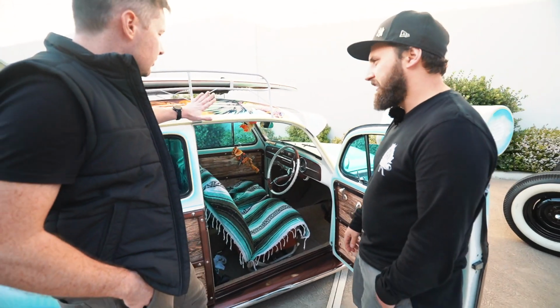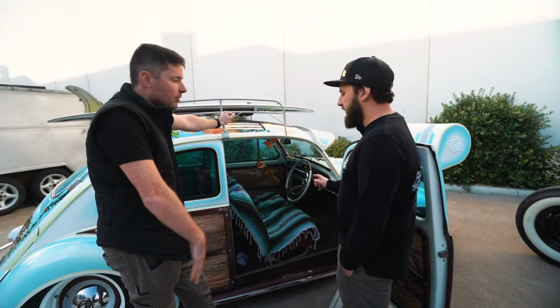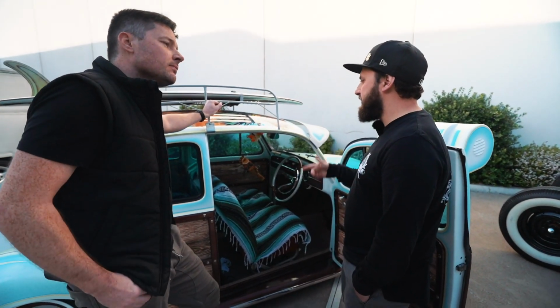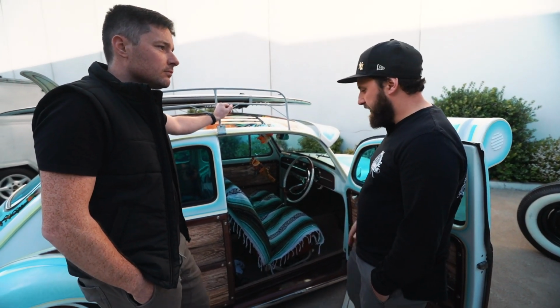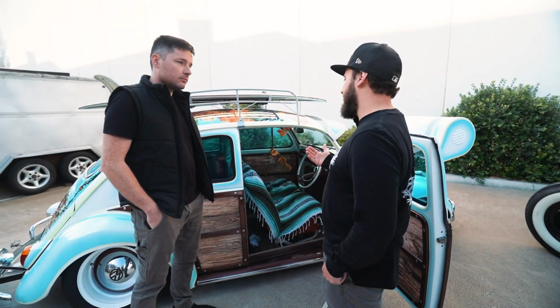That's impressive. And this car is 3 years old already. You built it 3 years ago. Yeah, this was 3 years ago. This car's getting wear and tear, like a lot of things are moving on it a bit. It's still holding up pretty well though.